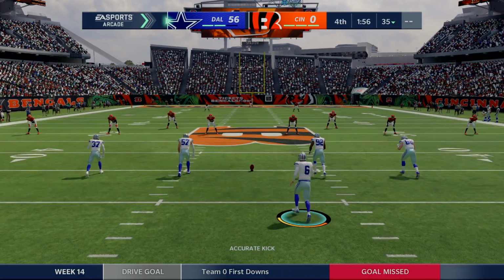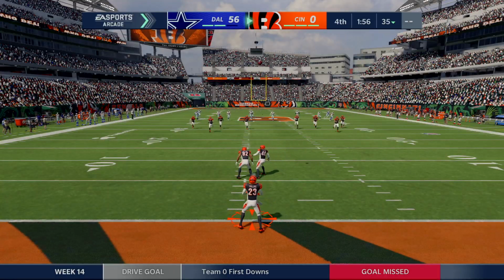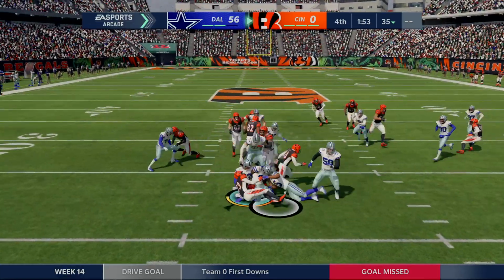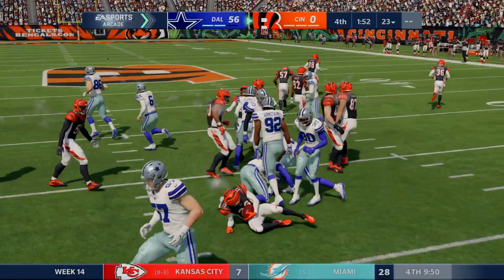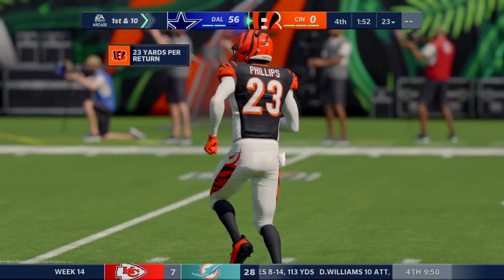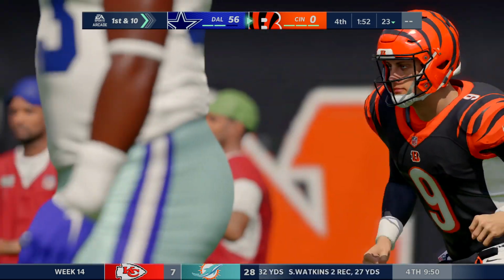Out is the kickoff unit as they run up and send this one away. And not much happening on the return as he'll get this to about the 23. The Bengals take over, 1st and 10. Cincinnati now ready to take the field.